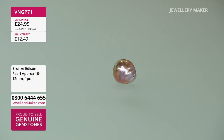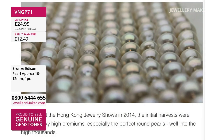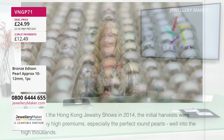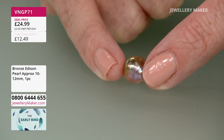Have a little look at this, because these pearls have been around for such a short amount of time. Have a little look at this slide. Debuting at the Hong Kong jewellery shows in 2014, the initial harvests were priced at sky-high premiums, especially the perfect rounds, well into the high thousands. And we're at $24.99 for you today. It's unbelievable. Incredible. Well done to everyone coming through to get this.